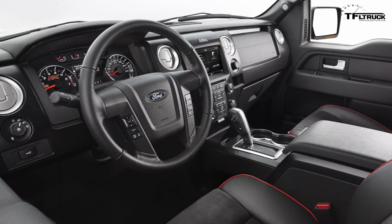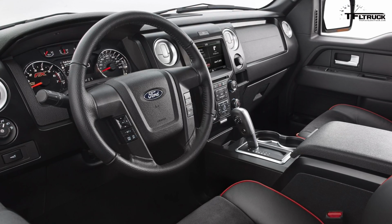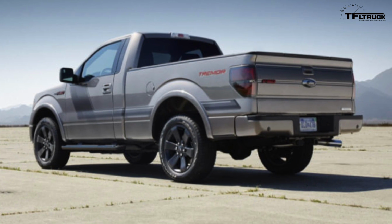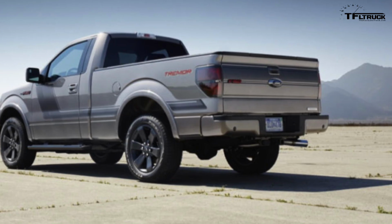Actually, it's four-wheel drive, yeah. Yeah, but the point of this was a sport truck, right? But it wasn't quite a Lightning, was it? No, it wasn't the Ford Lightning reincarnated. This was a truck that really was a little bit of a stopgap measure, so they'd have something kind of sporty. Yes, but once again, unique truck, really cool.